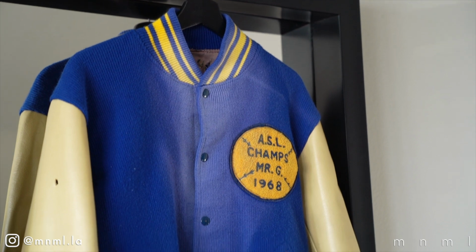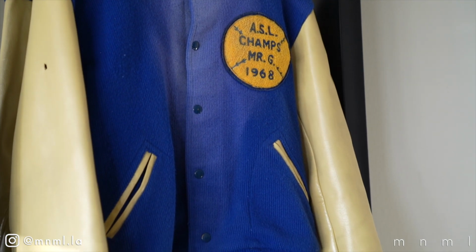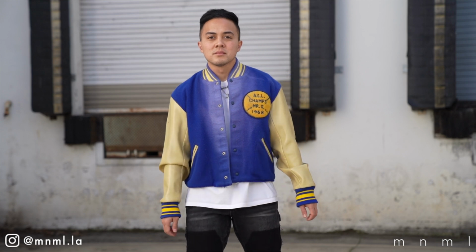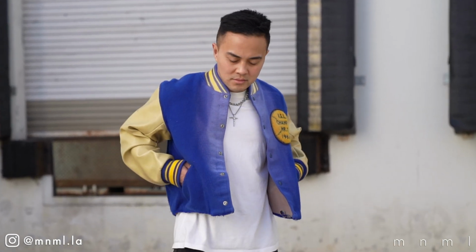Moving on, we have the vintage varsity jacket. This style of vintage jacket has really risen in popularity over the past few years, and from what it looks like, this trend is going nowhere soon. This specific one is from the 1960s, and I've honestly never seen anything like it. The body portion is made up of a thick faded blue fabric, almost emulating a thick cotton cardigan, with the arms being comprised of premium leather.